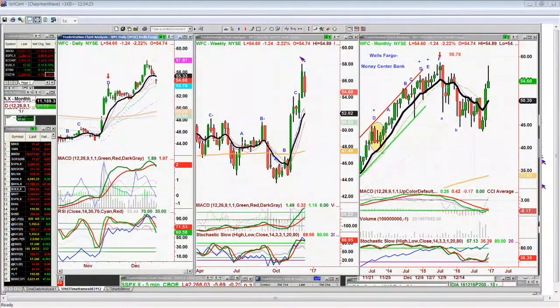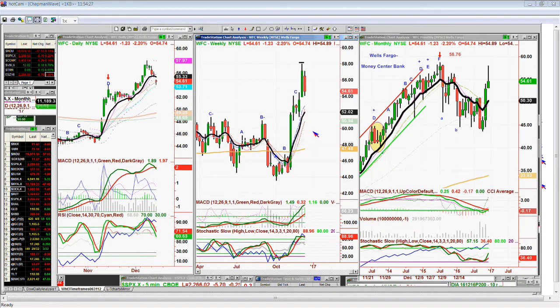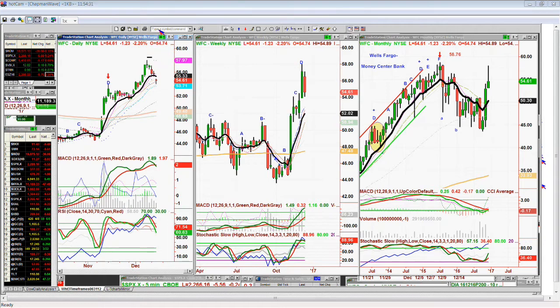So now I've got a question about Wells Fargo. Wells Fargo, I believe, has gone to a leg D, very quick D, in the weekly. See, this is going to be very interesting. The bank stocks have... Is this a sell the news? This is the issue. Is this a sell the news situation? You've had all these things running up in anticipation. Now you get the news.